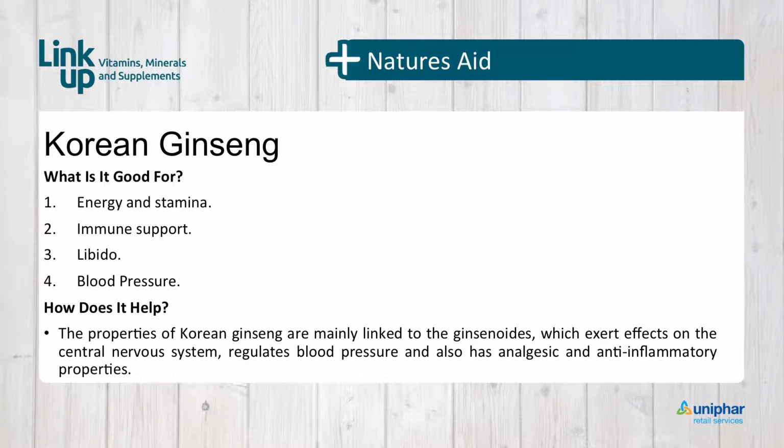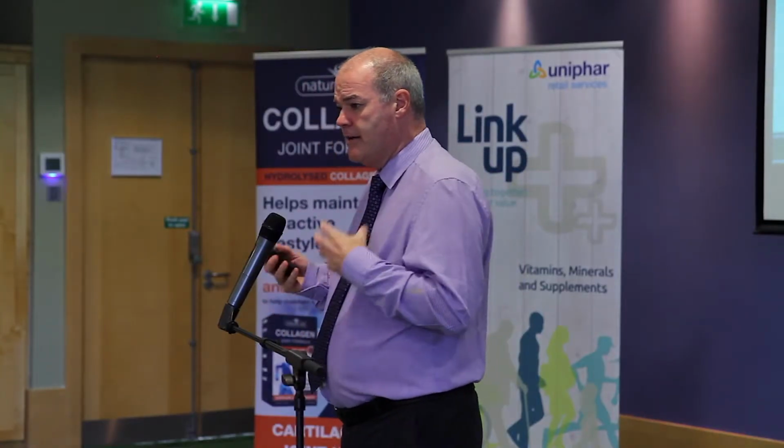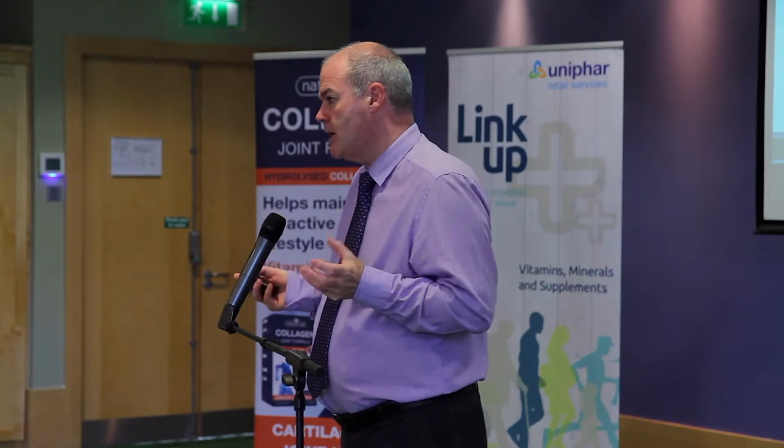Energy and stamina. It's great for the immune system. It helps with the libido. This is probably why it's a men's ginseng. Blood pressure, very good for that. Initially you might see a spike in blood pressure with Korean ginseng, but it does usually level itself out after a while. So if somebody's got high blood pressure to start with, it might not be the best thing for them. So the properties of ginseng are down to the fact that it's what they call an adaptogenic herb.